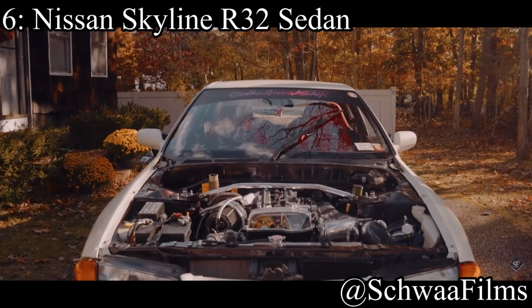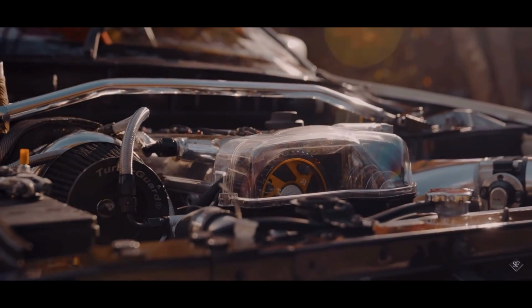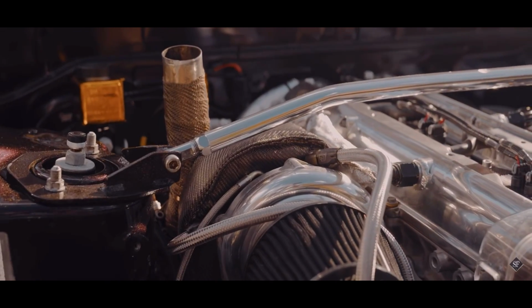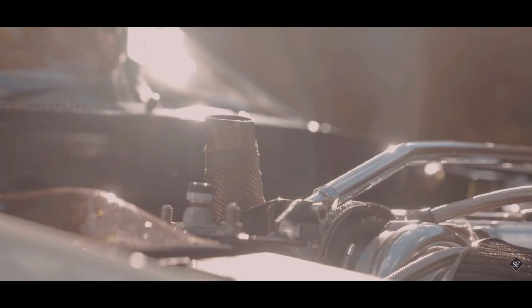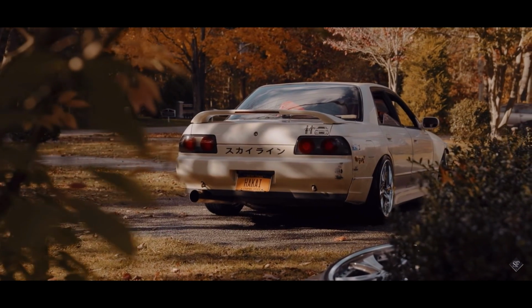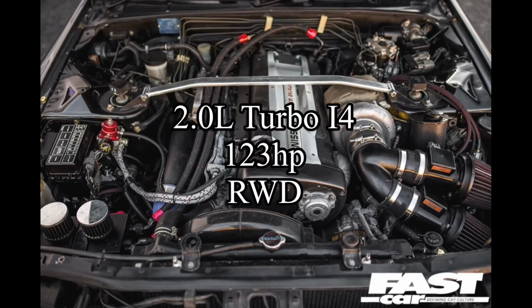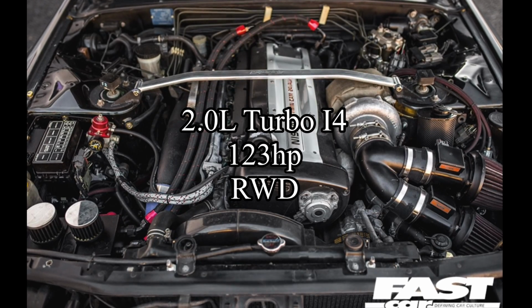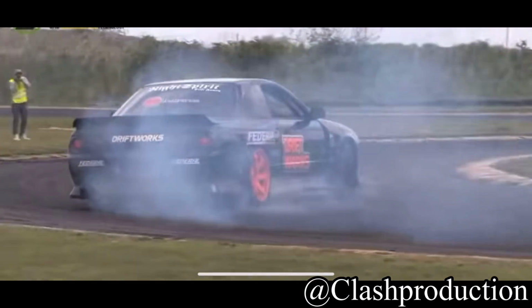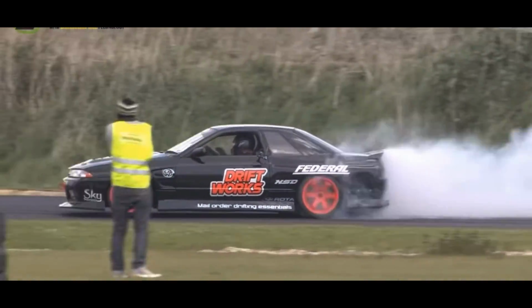Coming in at the number 6 spot is the Nissan Skyline R32 sedan. To be honest, it's really any Nissan Skyline sedan, whether it's an R33, R34, V35, V36, it doesn't matter. Whatever sedan Skyline you're talking about, they're loved for honestly no reason. It makes no sense. Now, the R32 sedan comes with a 2-liter turbocharged inline-4, making 123 horsepower, and it is rear-wheel drive. Rear-wheel drive is very cool, but the horsepower number is not at all. And yes, that motor is an RB motor, but it's not a good RB.